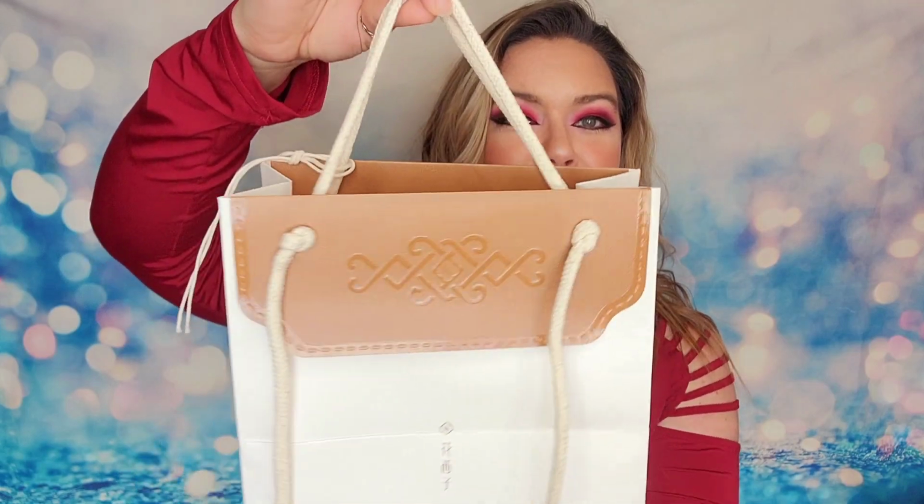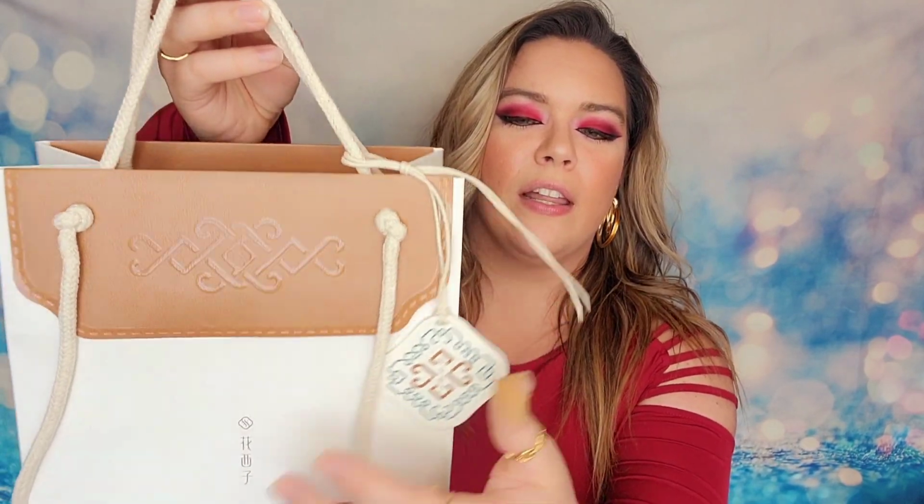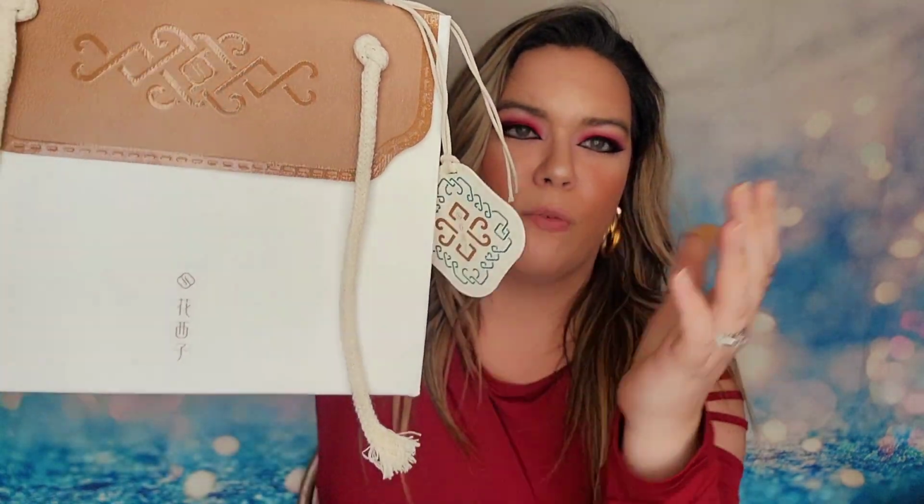Here are the handles up at the top. It's a very soft rope. And I mean, how cute is that? That this is all included. You do get a little gift tag over here as well. So if you want to write on there, you definitely can. But this is your first glimpse into their new collection.